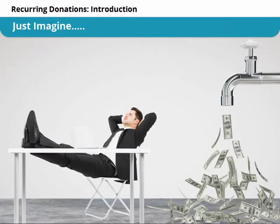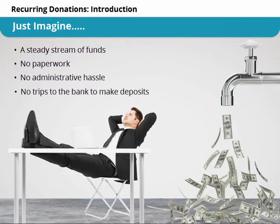Imagine a situation where your nonprofit could count on a steady stream of donations month after month. Imagine you could do so with no paperwork, administrative hassle, or trips to the bank to make deposits. Donations come in like clockwork. This is what a recurring donation program is all about.